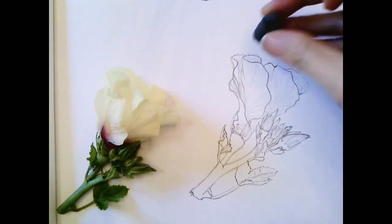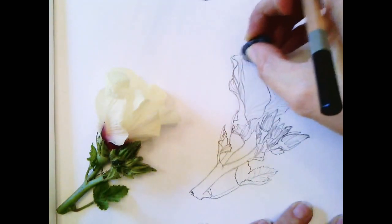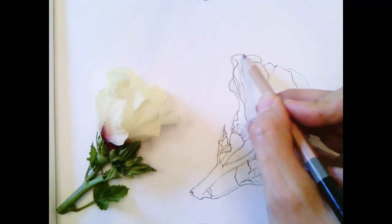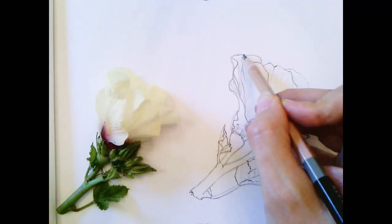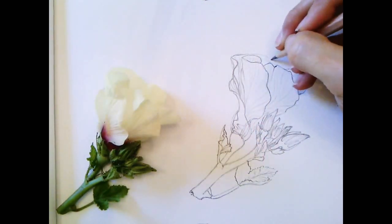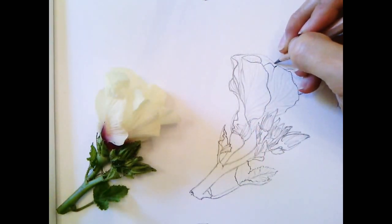Ooh, this little petal. I cut off right here, but actually it wraps around. Oh, whammy. Right? Observation. You have a very good eye. Thank you. It's important in art and science.